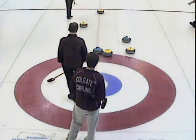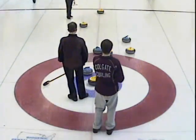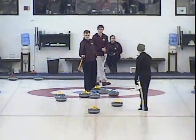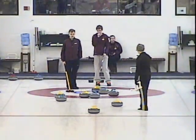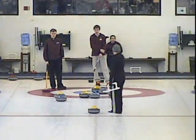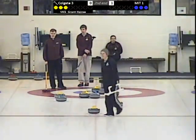Yellow shot rock. Blue sitting 2. It's kind of nice. You can hear Blue sitting 2 and 3. Philip with our ice shed mic.